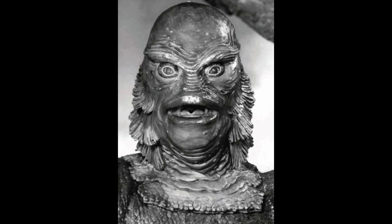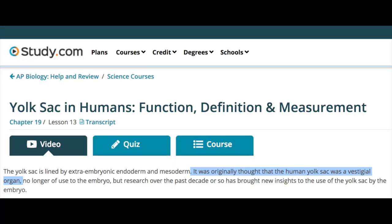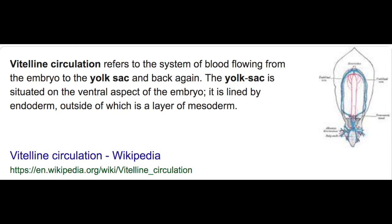Even study.com states, it was originally thought that the human yolk sac was a vestigial organ, no longer of use to the embryo. But research over the past decade or so has brought new insight into the use of the yolk sac by the embryo. Also consider vitelline circulation, the system of blood flowing from the embryo to the yolk sac and back again. This system would not even exist at all without the yolk sac.